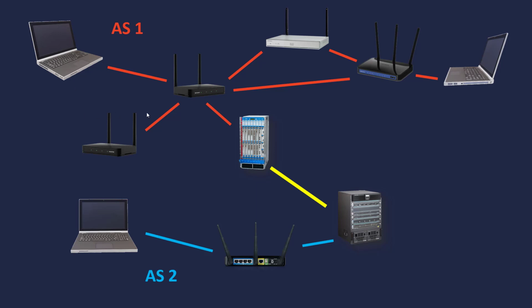So this might be a Virgin Media owned autonomous system, so all of the routers here are working on the same algorithms that Virgin Media have specified, and this might be a BT autonomous system. But you can think of them as, they all work in the same way, and this yellow one here is meant to represent the backbone of the internet.